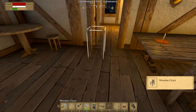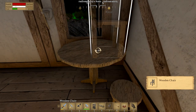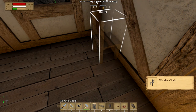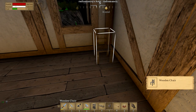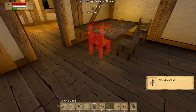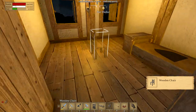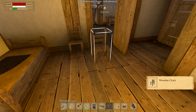Bam, like that. Okay. This stool and table, I'm going to put this in the scribe's room. Let's put a chair right here in the corner. Just a place to sit. We got a workbench up here as well. And then how about a chair right down here on this side? Chair next to the bed makes sense to me.